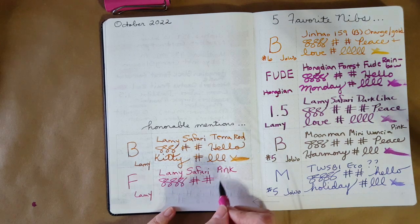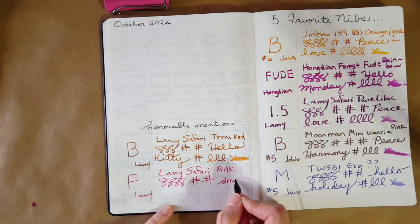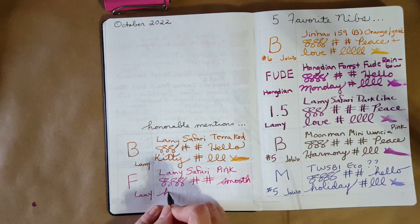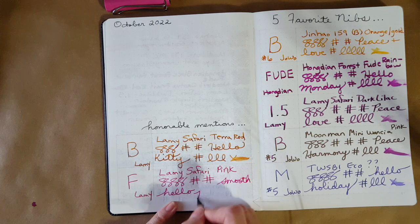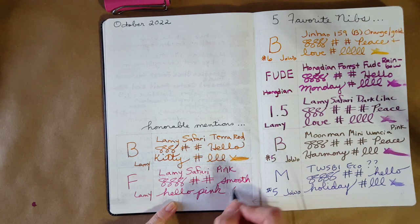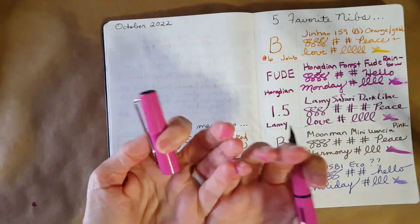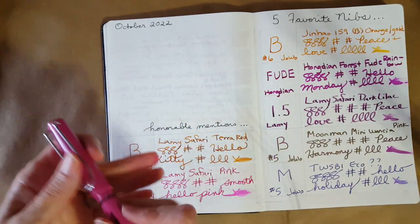Super smooth. And hello pink. So beautiful. Oops, I've got to find a finger I can smear with because they're all colored up. Okay, so that is it.